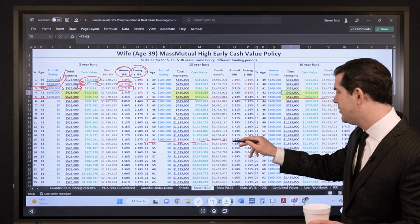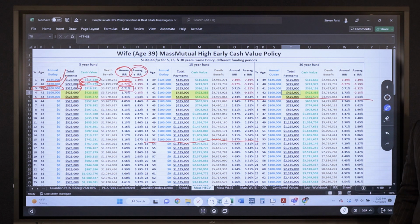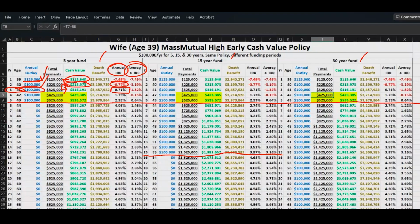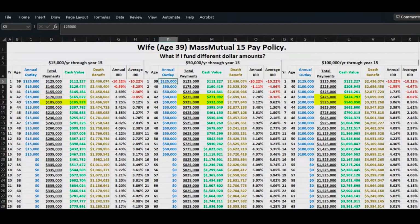But here we go. Same policies, just different illustrations displaying what things look like if I stopped funding after 5 years, 15 years, or 30 years. And now we get to see a side-by-side that we can analyze. She can analyze on her own time as well, and then we can begin to make adjustments as well. But that's the high early cash value product. Then we've got one example of the 15-pay product here.